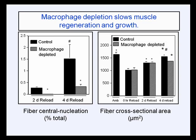Perhaps more importantly, what we found is that M2 macrophages are playing an important role in driving the growth of muscle fibers during this period of increased loading. What you can see here is that reduction in fiber cross-section area in the black control animals during the 10 days of muscle unloading, and then between the onset of reloading, 0 hours of reload, and 4 days of reloading, you see this continuous increase in the cross-sectional area of the fibers, indicating that they're growing in response to increased load. When we deplete macrophages between 2 and 4 days of reloading, we prevent any growth that occurs during that period. So this is telling us that the M2 macrophages are playing an important role in promoting both regeneration and growth following periods of muscle disuse.